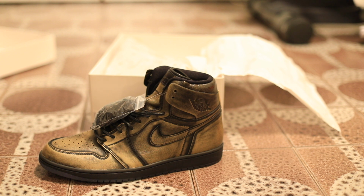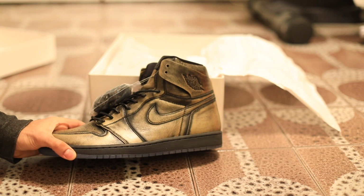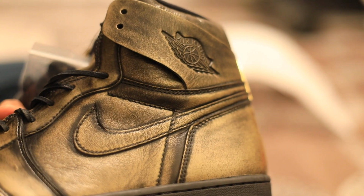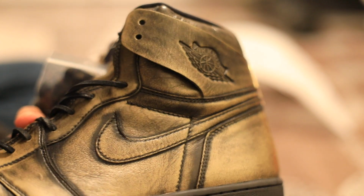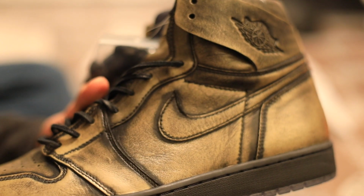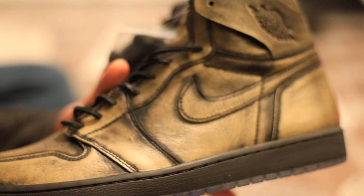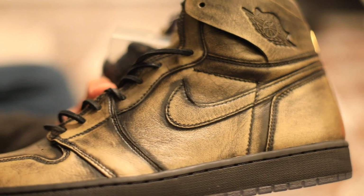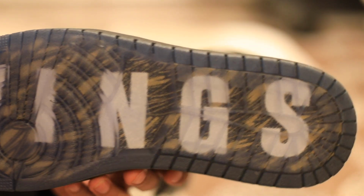Now that we have a little bit more light in the video, we can see how sick they look. I'm gonna get these up close and personal because I'm not sure people realize how fly these are. Just look at all that detail, that gold leather, all that distress right here. Pretty awesome little shoe. The bottoms say wings. That's definitely something that you should take notice of.